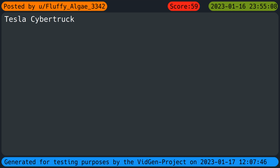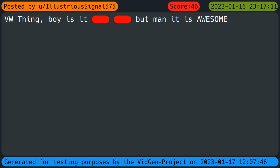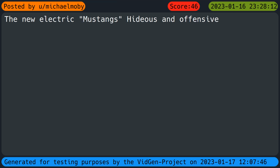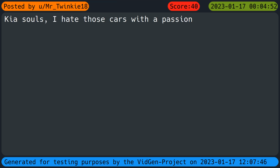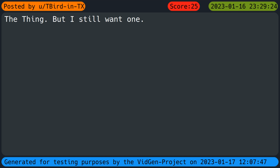Tesla Cybertruck. The PT Cruiser. Always hated the Ford Windstar look. Looks like a dolphin. VW Thing, boy is it ugly, but man it is awesome. The new electric Mini, insidious and offensive. Kia Souls, I hate those cars with a passion. AMC Pacer. Ugly cars in the 80s. The Thing, but I still want one.